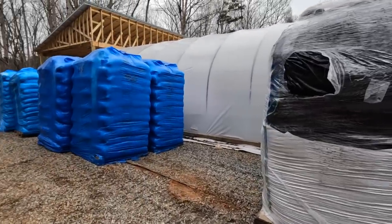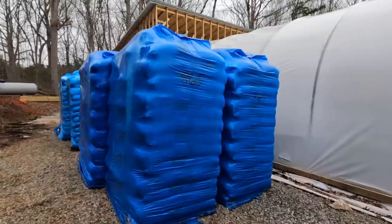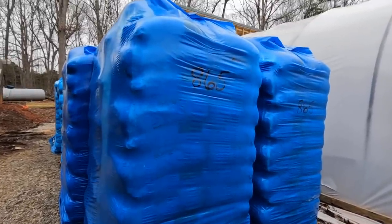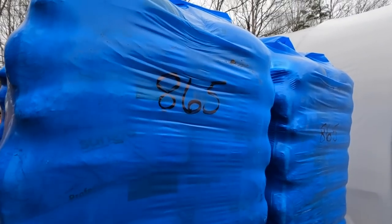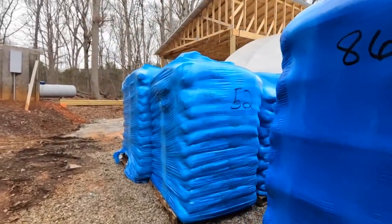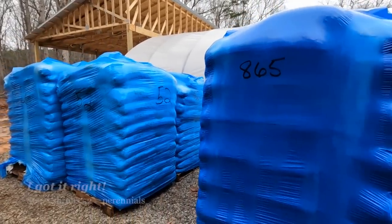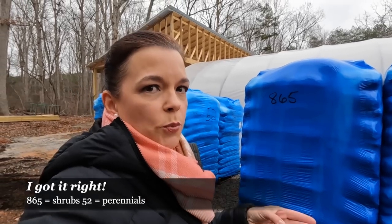Next door, we have 865. 865 is for the shrubs. Yes, shrubs. I'm trying to make sure in my brain. So 865 is for the shrubs, and then down here is 52. 52 is for the perennials. And if I got that backwards, I will let you know. But one is for the shrubs, one's for the perennials.